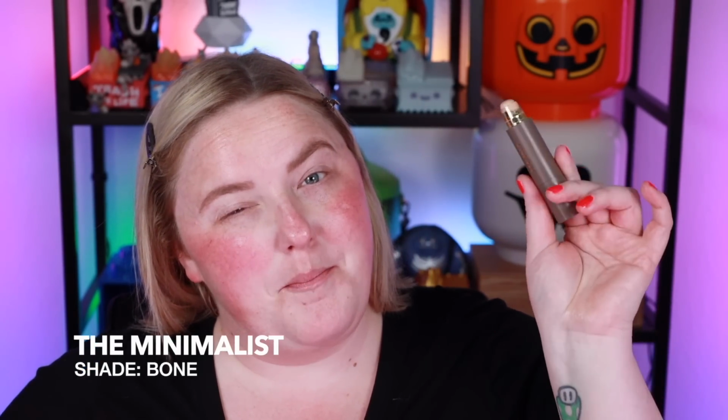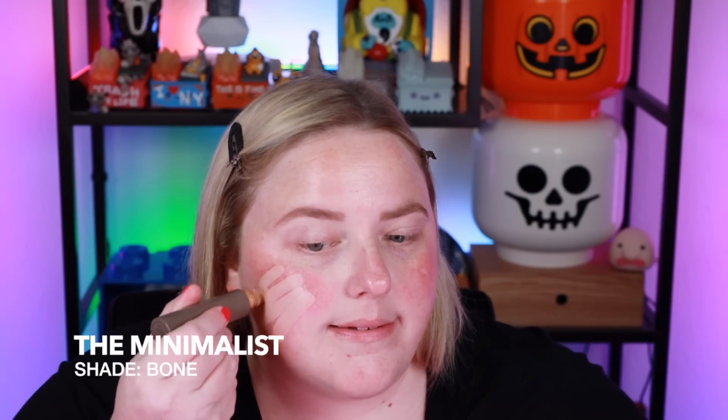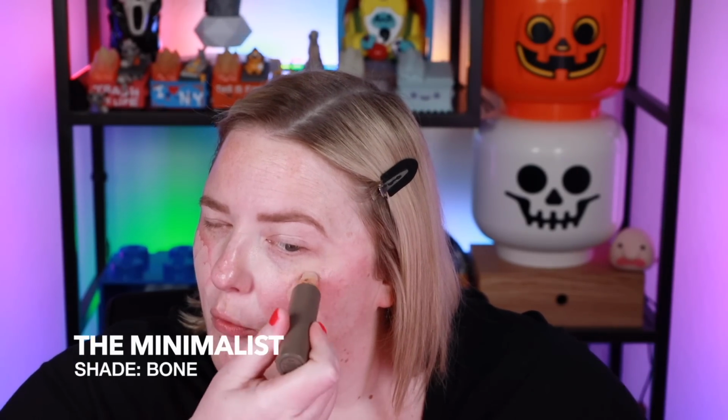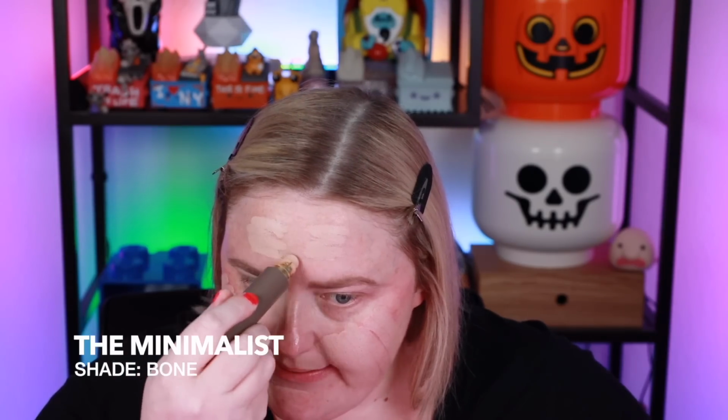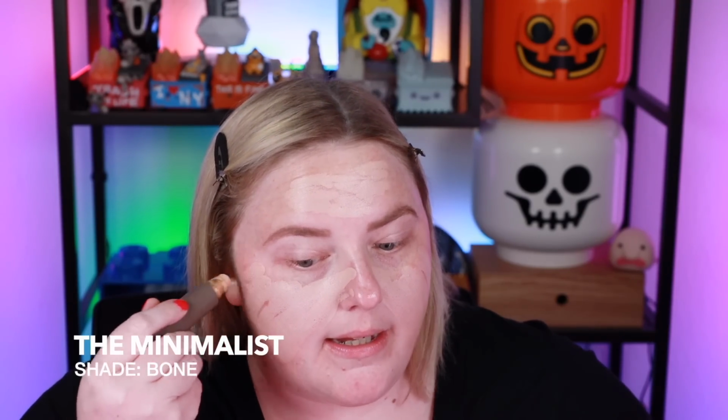So now moving on to the complexion stick. Now I have it in the shade Bone, which is the lightest shade. And what I love about this product is that essentially it's a 2-in-1 product. What makes it completely stand out is the fact that it's a successful 2-in-1, which I feel like rarely happens. It has a very nice light to medium coverage that is hydrating, and it doesn't dry down my skin to basically feel like death.